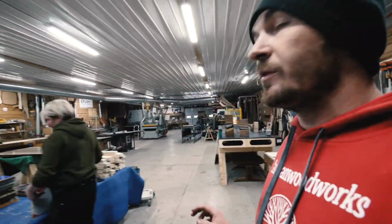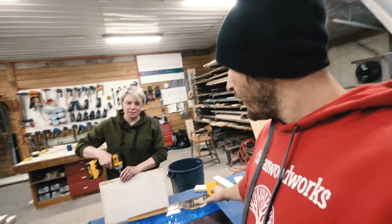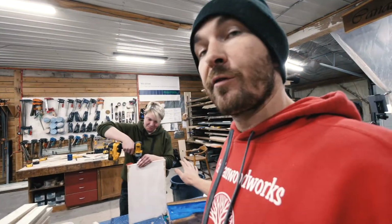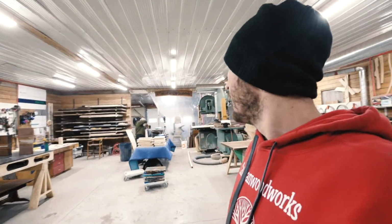Daniela's been hard at work. We've been demolding the river, the mini rivers, I guess we can call them. Check it out. The mini rivers our students do the first two Saturdays of every month. So this was the first Saturday they did the pour, and they're gonna come back this Saturday. I don't know if that made any sense. They're coming back this Saturday to do the sanding and finishing on them. So kind of a two-day course, the first two Saturdays of every month, working with chilled epoxy.